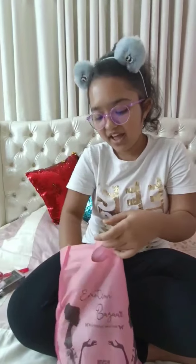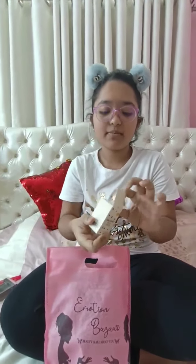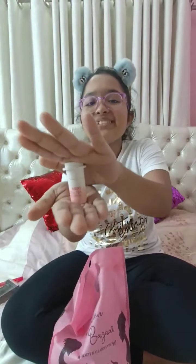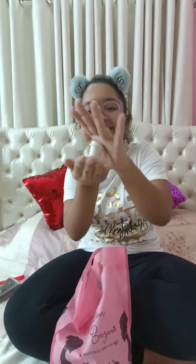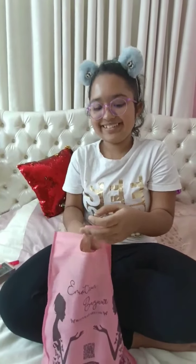After that, we have this lipstick, I think. Let me open up. Wow. The packaging is so unique and extraordinary and cute. Yeah. So, it is a nudish color, I think. I don't actually apply lipstick. That's why I'm going to give this to Boo Boo. Mama can have it if you want.